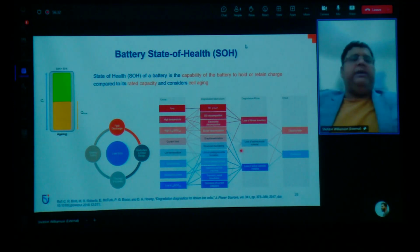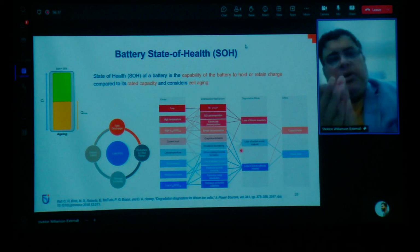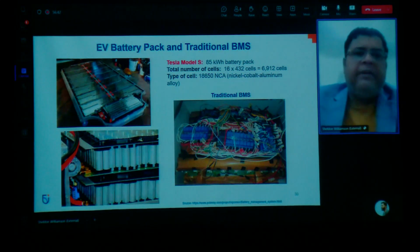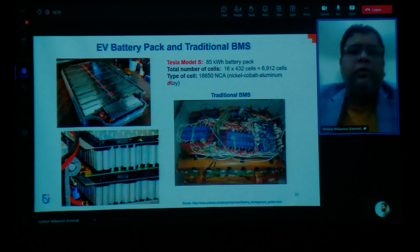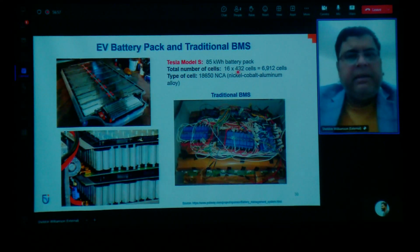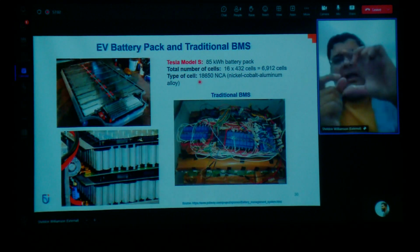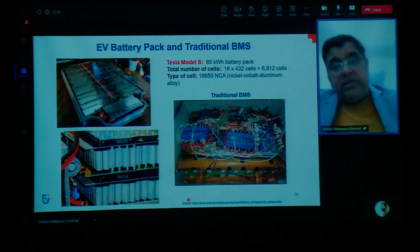So traditional BMS versus wireless BMS. We started to think ourselves, let's look at cost-effective battery management systems. This is a Tesla Model S on the left-hand side with traditional BMS, right? You can see the 85 kilowatt hour pack in the Model S version 1.0, 16 by 432, so nearly 7,000 18650 NCA cells. 18650 basically means 18 by 65, nothing fancy about it. 18 width and 65 height, right? So 18650 NCA. This is the traditional BMS.